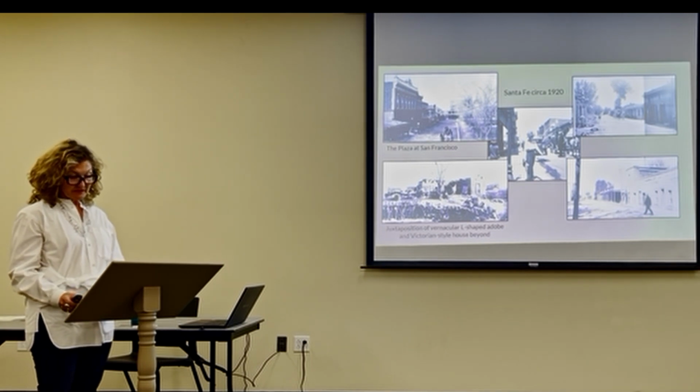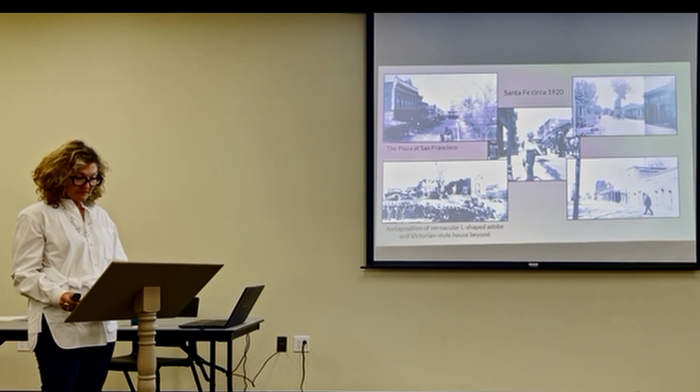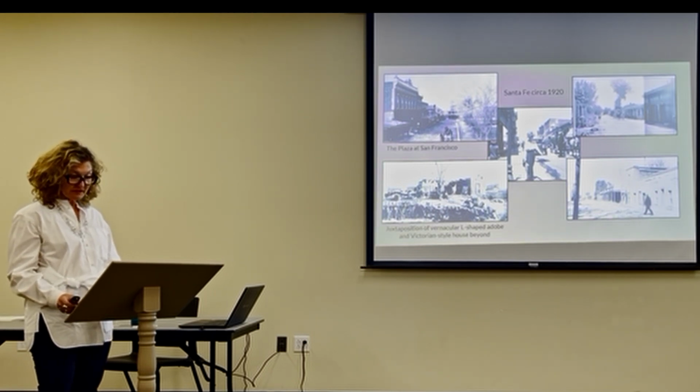Below is an image of the vernacular architecture, a two-room adobe house, simply built. Someone in the front yard, and in the background, a house in the Victorian style up on the hill, still existing. Much was changing. There were still commerce and cultural institutions on the plaza, such as the church and the state capitol.